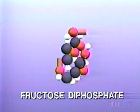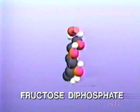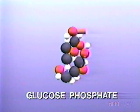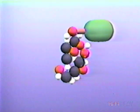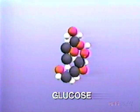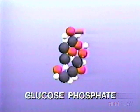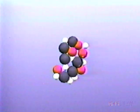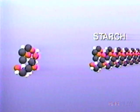A few more enzymes. The loss of one phosphate group, and glucose phosphate is produced. Glucose phosphate can be dephosphorylated, that is, made to give up its remaining phosphate group, to become, finally, glucose, the simplest sugar. If glucose is not immediately required in the plant, glucose phosphate is instead synthesized into starch for long-term energy storage.